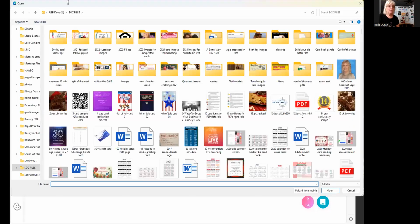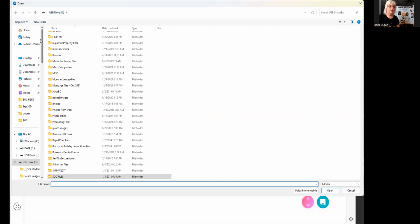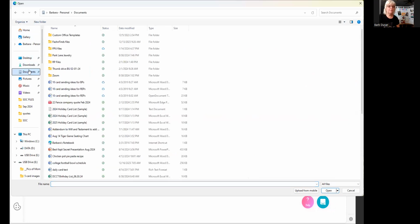So we're going to click here and we're going to go to Documents, and we're going to go to 2024 Holiday Card List TXT, the text document right here. See this one? It says text document, not the spreadsheet. We have the spreadsheet down here. We want the text document. So we're going to click on that, double click.